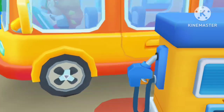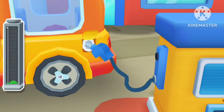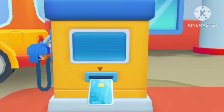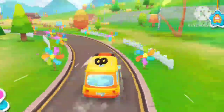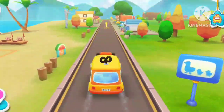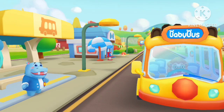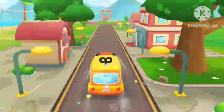There's not enough gas. Fill it up for me, please. Insert the gas card to fill up the car. Fill up the car! BabyBus! Hank, see you tomorrow. Goodbye, friends. I'll come pick you up tomorrow.